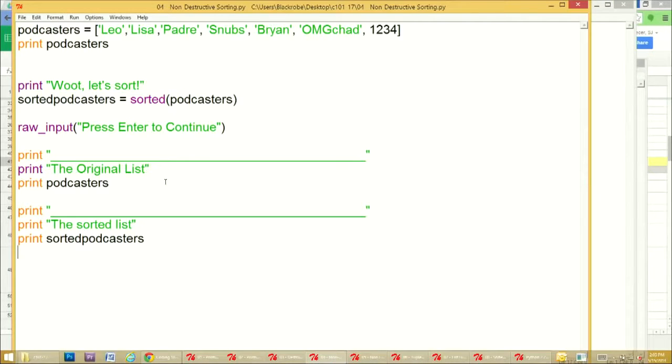Oh, Lord, what is going on here? All right, so we've got the same thing. We've got a list here called podcasters filled with all those podcasters. And then you just print that. Right, I'm just going to print it to show you what's in there. Now I'm going to sort it, but I'm going to sort it two different ways. So I'm going to use, not sort, but the function called sorted. And I'm going to say this new list called sorted podcasters will be equal to, so it's going to be filled with the value of the list called podcasters, but sorted.